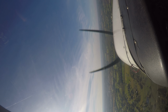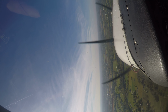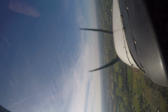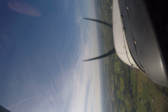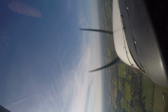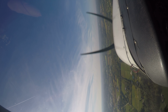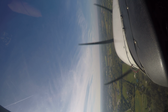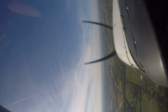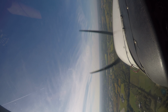Got my airspeed at about 95 knots, got my 1900 feet. Once we get abeam the numbers, we'll go ahead and pull back to 1500, put in one notch of flaps, and start our descent. And there's abeam the numbers.